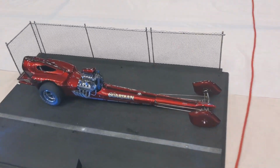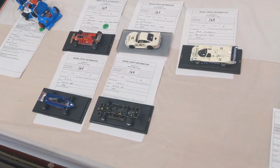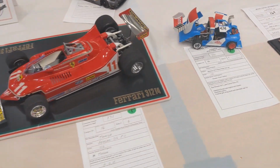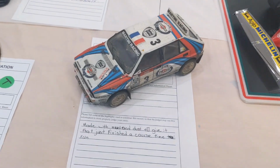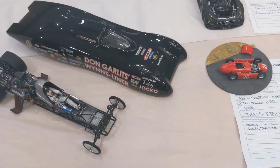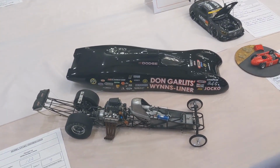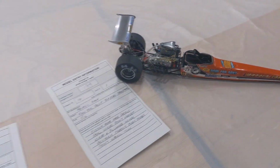The next category, I think this is like competition vehicles, something like that, which makes sense. I mean, these are race cars. I think that's what it was. Really cool looking guys here. Exceptionally well detailed vehicles. Someone went really far and into depth telling me about what they did to make these things look as good as they do, and they definitely do.